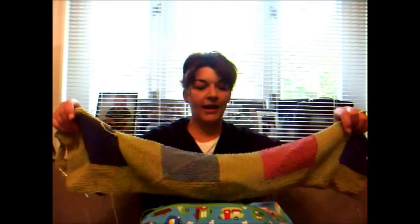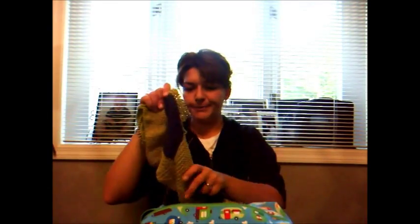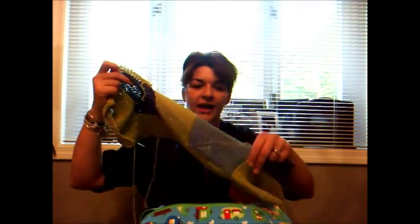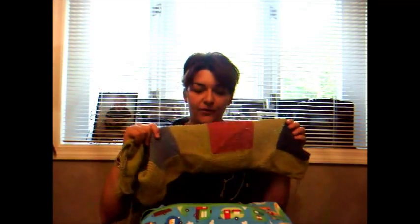So here I am. I'm a little further than I thought. It's 4x4 mitered squares. And you can see I'm doing the violet, the lake, and the berry colorways as my four colors. I thought I was going to need more of the berry and the lake, and I went to Joann's and Michael's and neither one had any.